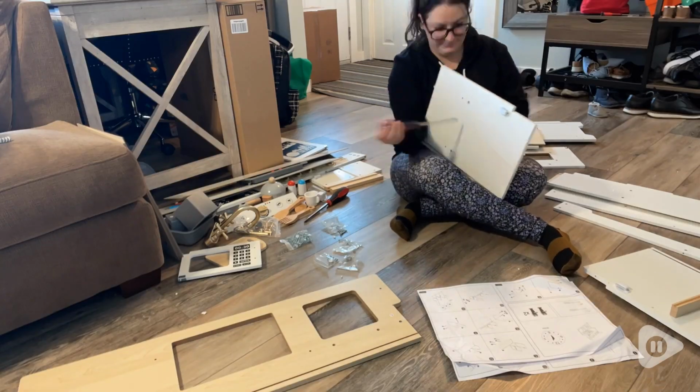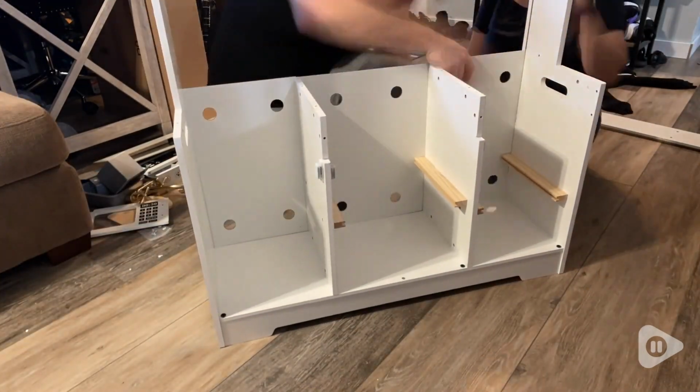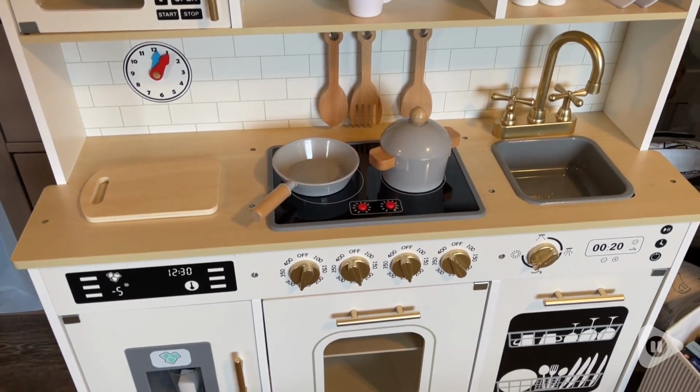They do recommend 2 people and that it should take about an hour and a half, which was accurate for us, but it's very straightforward and easy to do. And I actually like putting it all together myself because I know that it's nice and sturdy.